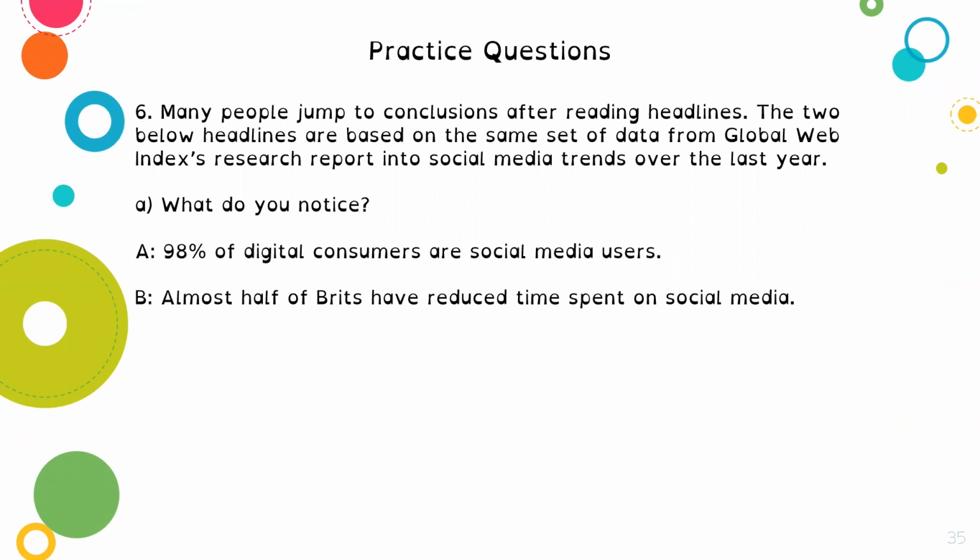So let's look at a question. Number 6: many people jump to conclusions after reading headlines. The two headlines below are based on the same set of data from the Global Web Index research report into social media trends over the last year. So what do we notice? Let's look at these two headlines. Headline A is: 98% of digital consumers are social media users. And headline B is: almost half of Brits have reduced time spent on social media.